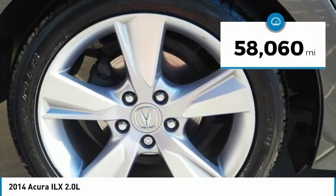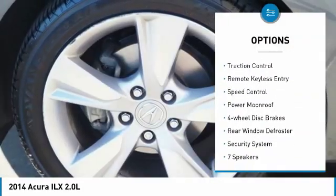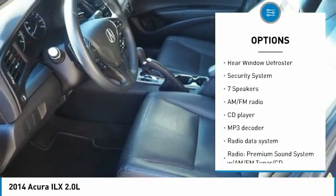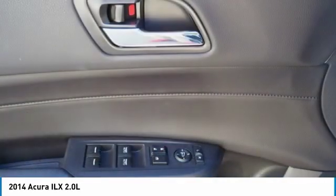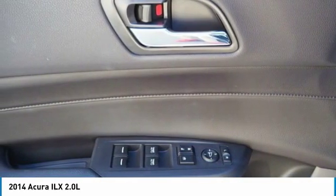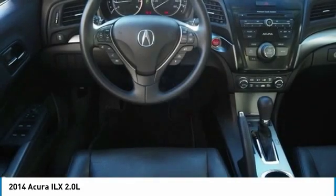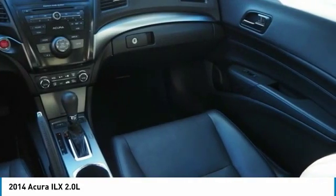Here are some of this vehicle's great options: electronic stability control, alloy wheels, brake assist, traction control, remote keyless entry, speed control, power moonroof, four-wheel disc brakes, rear window defroster, security system. This vehicle offers reliability and good looks at a great price. So come in and take a test drive today.